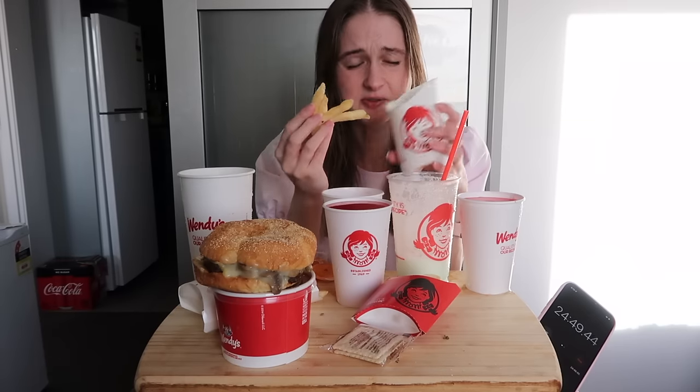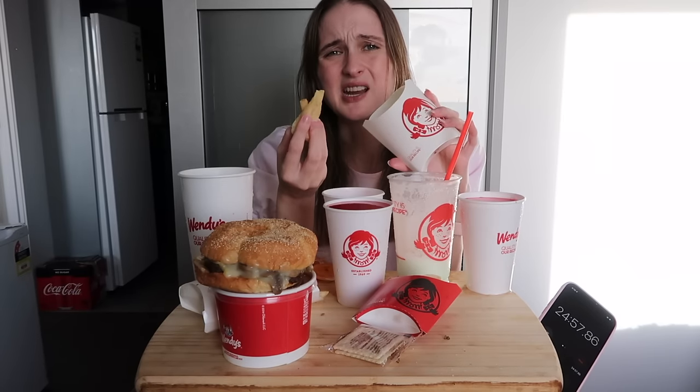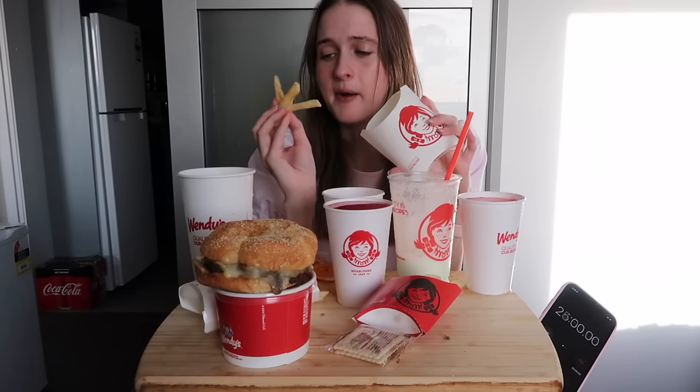I love how Wendy's chips still taste good if they're cold. If you get McDonald's chips or BK chips, they taste like absolute shit if they're cold. Same with KFC, KFC chips are horrible cold. But these ones are okay cold. They've still got that nice crunch on them and a soft middle.